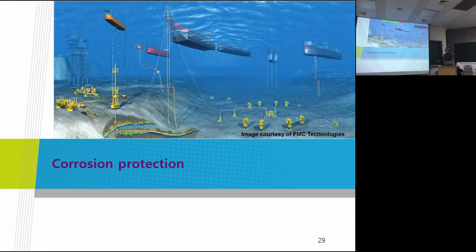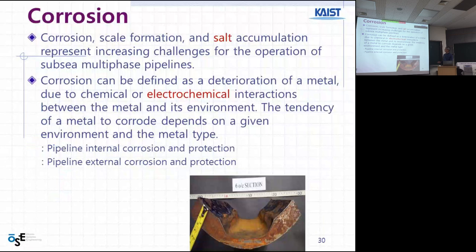Okay, corrosion. So that's why we need to have corrosion protection there. Corrosion. You know about corrosion. Electrochemical interactions, because of the electricity and chemical reactions. So how can we minimize that corrosion? Right.